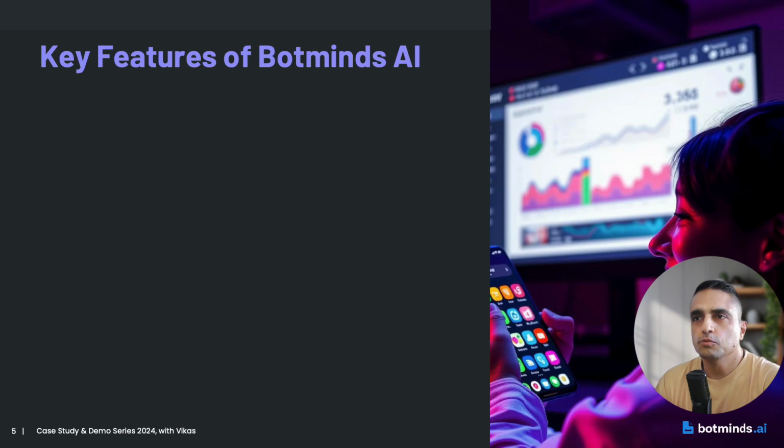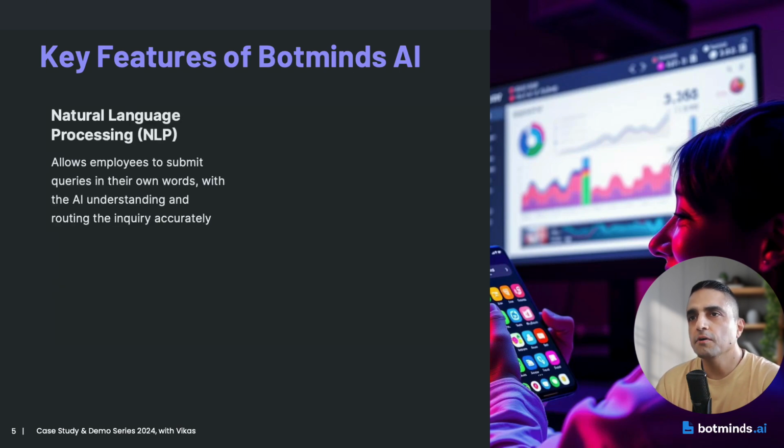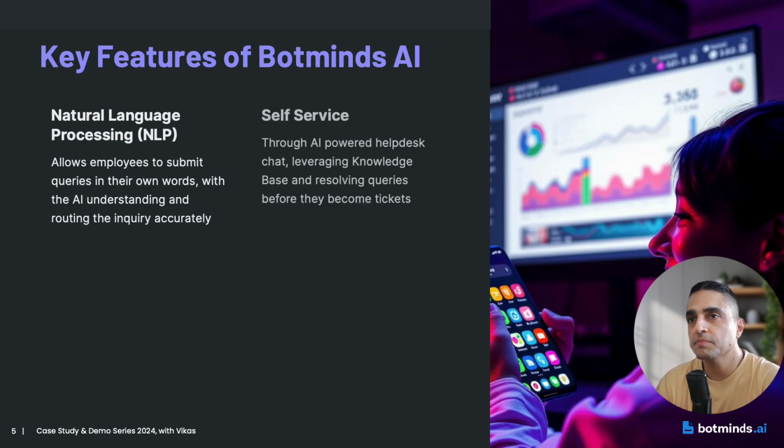And here's what really makes it work. NLP, or natural language processing, means the system understands what you're asking for, no matter how you phrase it. The self-service feature is a game changer. AI chat taps into the knowledge base to help you resolve issues before they even become tickets.